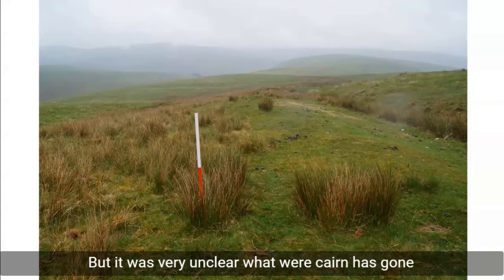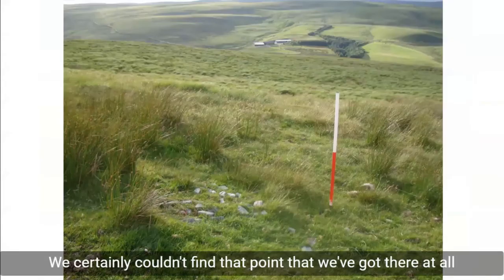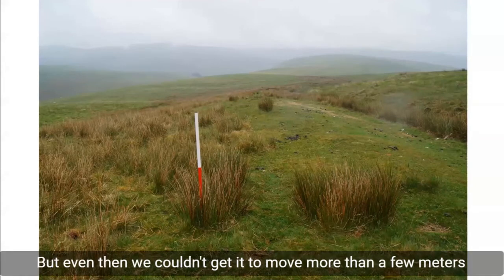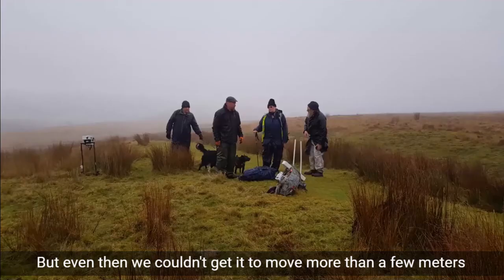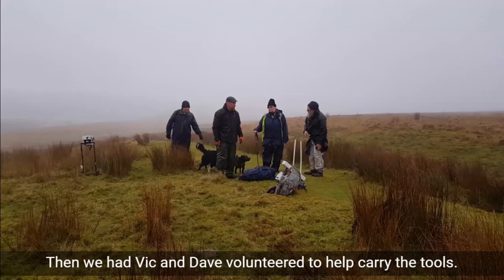We were struggling. We certainly couldn't find that point that we've got there at all. We had to kind of guess it, really. We had a grid reference to work from, but even then, we couldn't get it to more than a few meters accuracy. So we had the AET man up again.